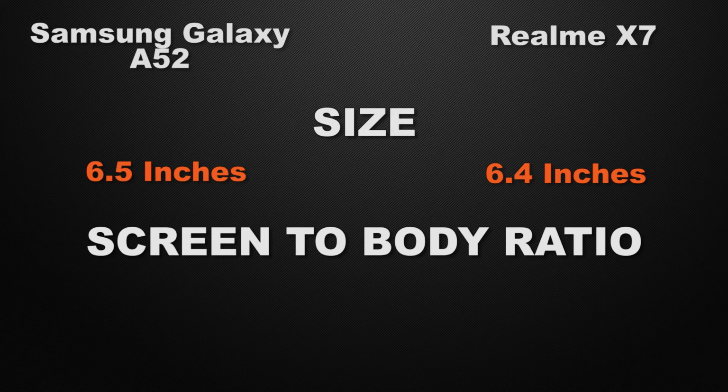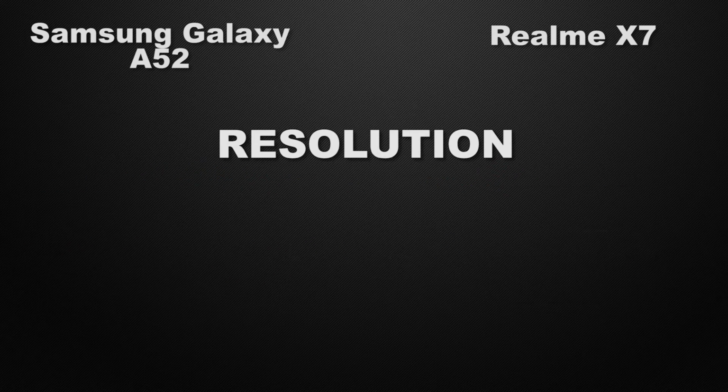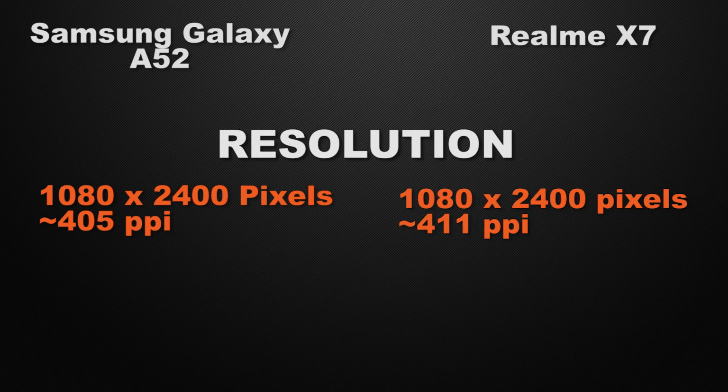And about the screen to body ratio of the devices, A52 has approx 84.9% ratio, whereas X7 has 82.6%. So I will call it a tie here because both of the devices have approximately the same ratio. Let's talk about the screen resolution of the devices. A52 has a Full HD Plus display, on the other side X7 also has a Full HD Plus display. So I will call it a tie here.